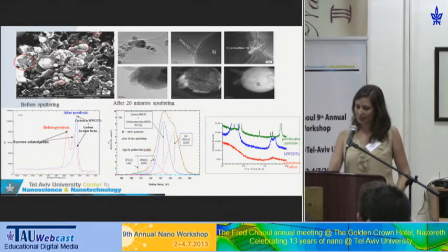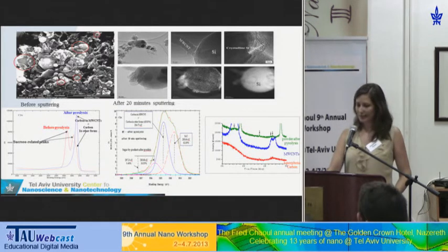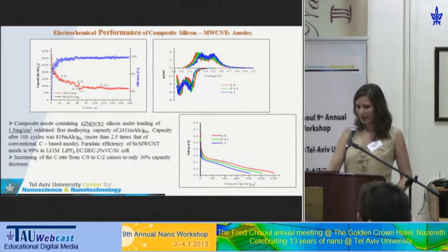And one more technique that we analyzed is an XRD image. On the green graph, you can see the peaks related to silicon crystalline particles, to multi-wall carbon nanotubes, and to amorphous carbon.